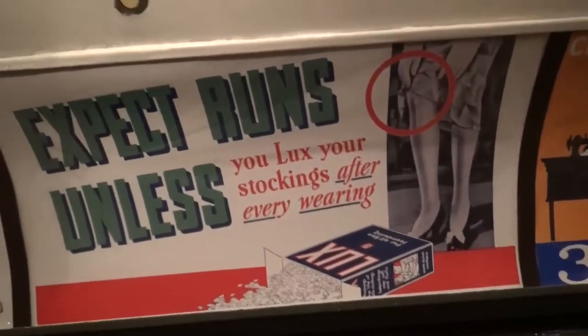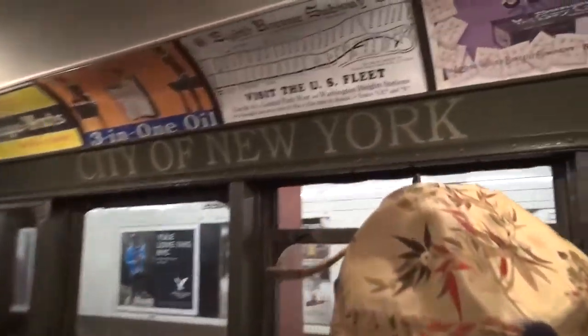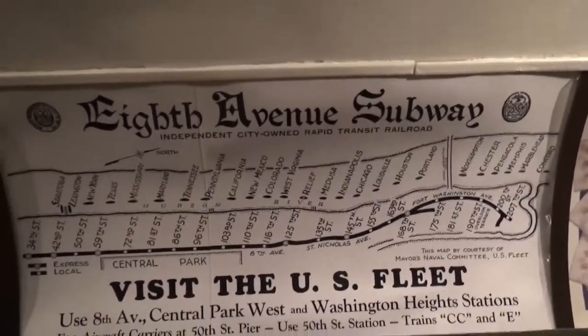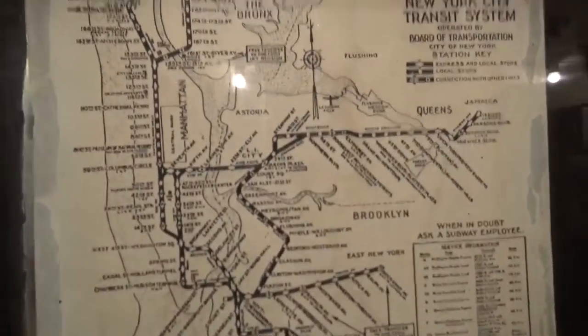Isn't that crazy? This is the USS Reid. Dude, look. Check out the fleet. Yeah, that's awesome. That is insane. Butternut bread. This is the old map.